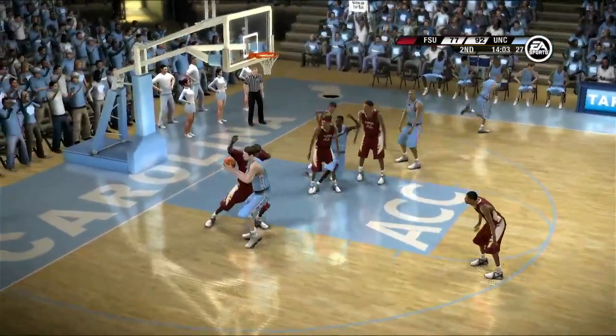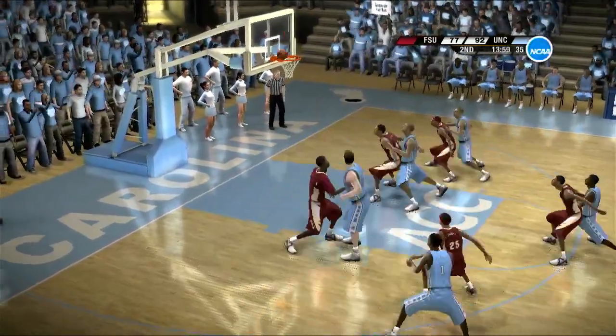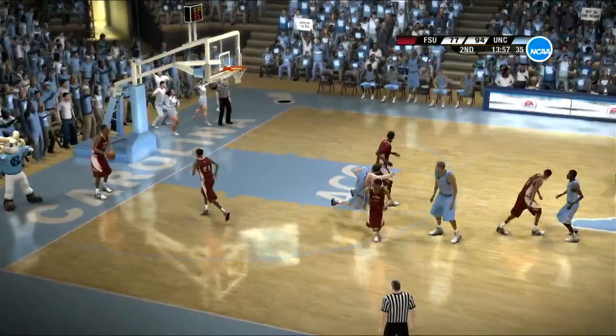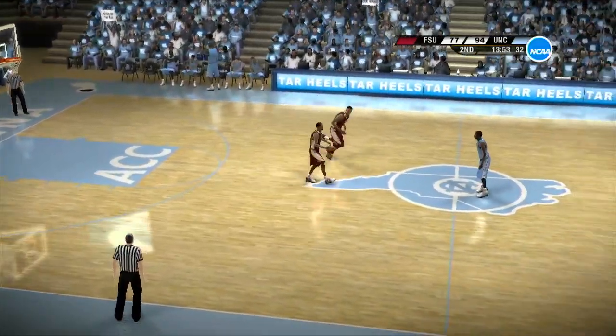Dick, not a bad drop step, but it doesn't work for him. I tell you, just doesn't beat him to the basket. Not quick enough. And a great reaction by the defensive post player. The Seminoles trail by 17.